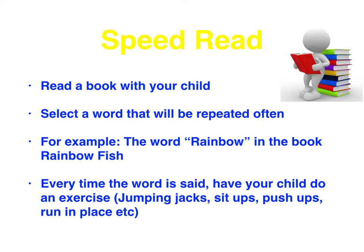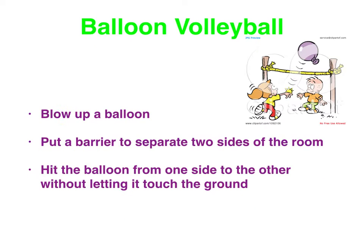First up, we have a game called Speed Read. This is where you and your child sit down and read a book together. Together you select a word that's repeated often throughout the book, and every time that word is said, the child is to get up and perform an exercise, whether it's 5 jumping jacks, 10 sit-ups, 2 push-ups, or running in place for 30 seconds, whatever you and your child decide. This is a fun activity, and it also gets your child reading.